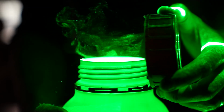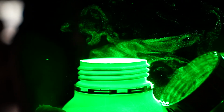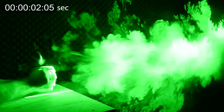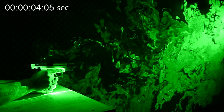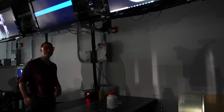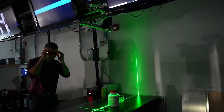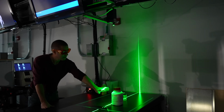There is a different way to visualize flow, which is with a laser sheet. It illuminates fine particles, so we can see the plumes of gunpowder residue created when the gun is fired. We call this laser light sheet. And the reason is, okay, so now our light's there. I can barely see it because I have laser safety glasses on. Yep, I can only see it in the camera.